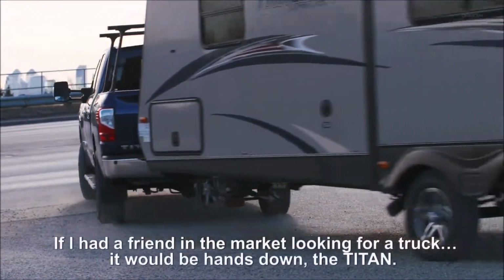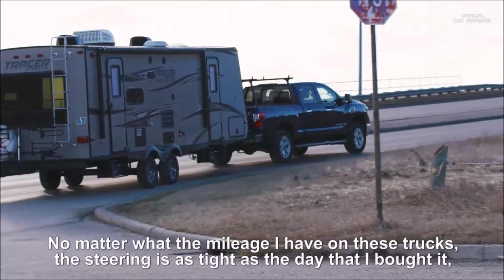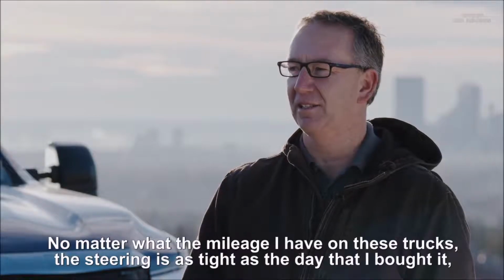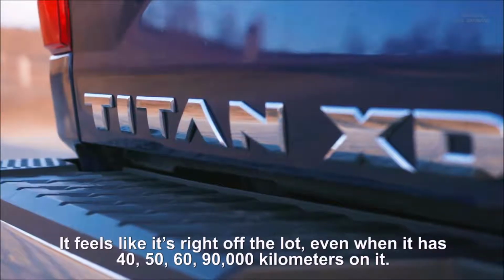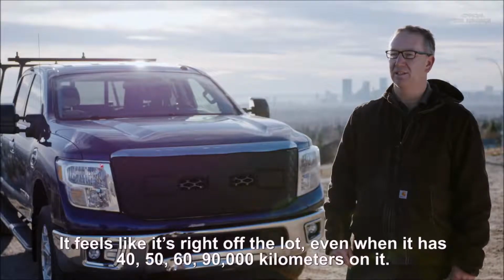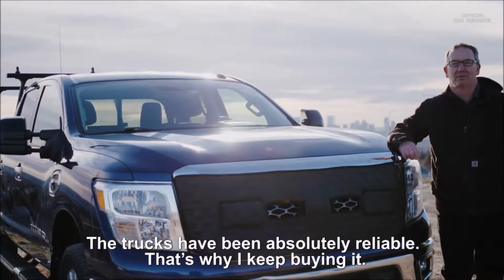If I had a friend in the market looking for a truck, it would be hands down the Titan. No matter what the mileage I have on these trucks, the steering is as tight as the day I bought it, and the suspension is still nice and tight. It feels like it's right off the lot, even when it has 40, 50, 60, 90,000 kilometers on it. The trucks have been absolutely reliable. That's why I keep buying them.